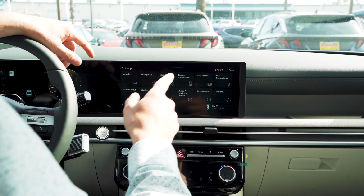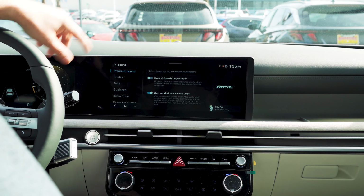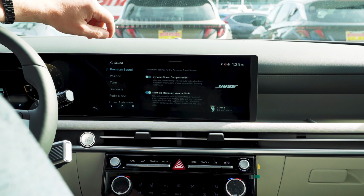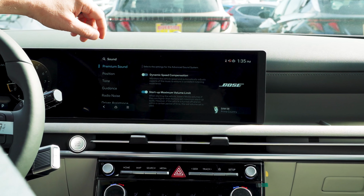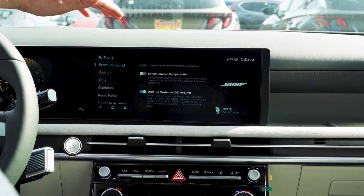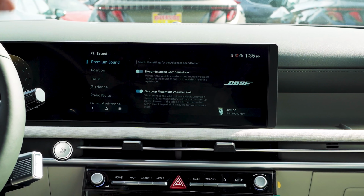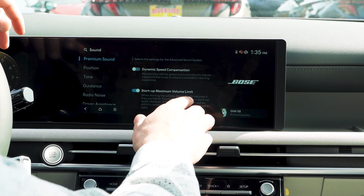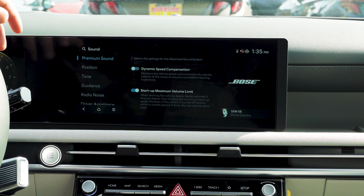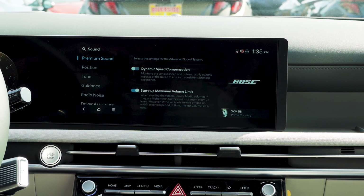So from the main menu, you're just going to go over to Setup, click on Sound, and right here in your premium sound settings, you have dynamic speed compensation. It'll adjust the volume of whatever you're listening to based on the speed you're driving. And the startup maximum volume limit, say you were out partying all night and you had the volume blasting, it's going to adjust the volume for the next day or the next time you get in the vehicle.